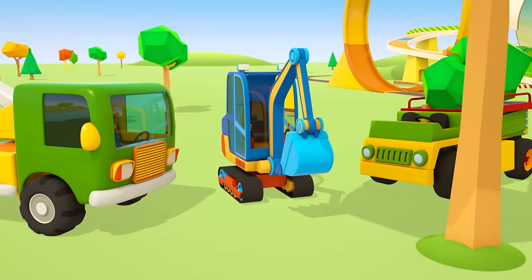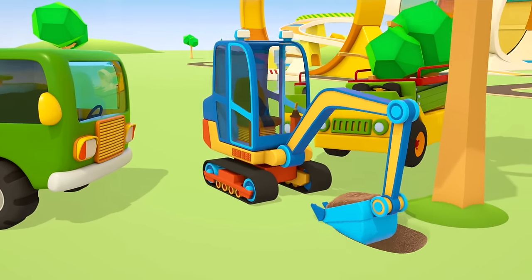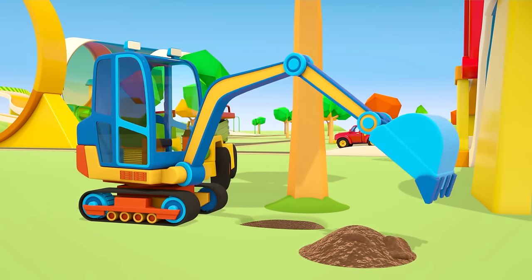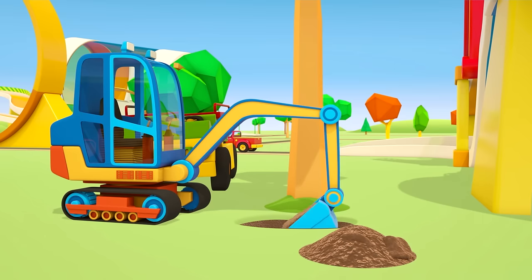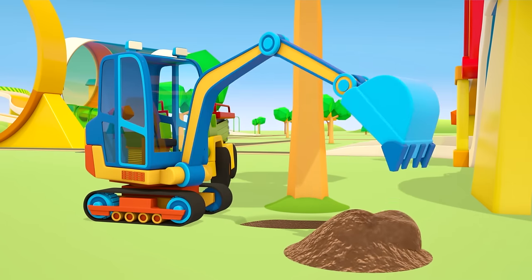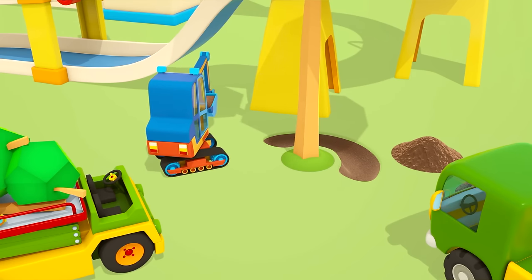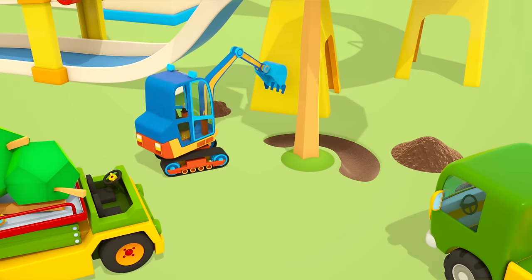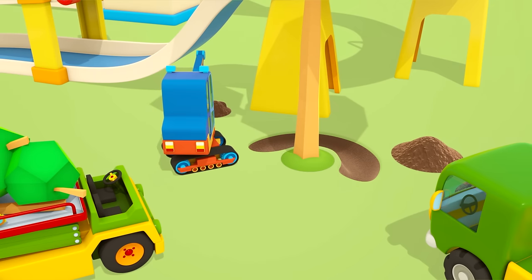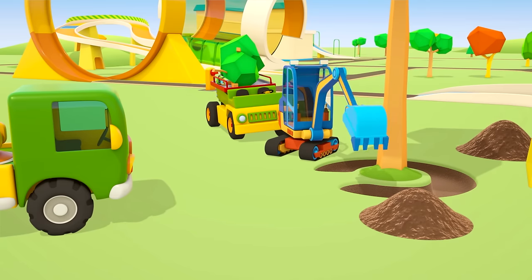The helper cars have decided that the big tree shouldn't be growing next to the road. They need to dig it out and plant it somewhere else. The digger is moving the soil with its big scoop. They need to dig out all the soil around the tree so as not to damage the roots. Just a bit more.